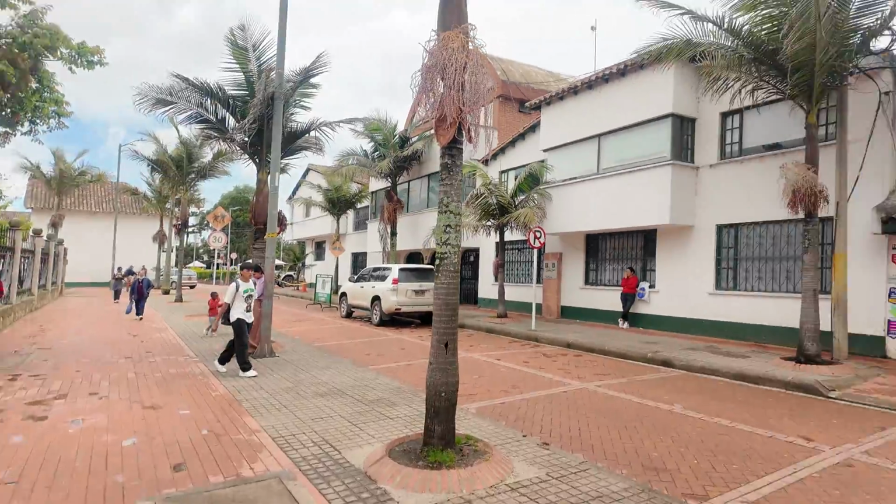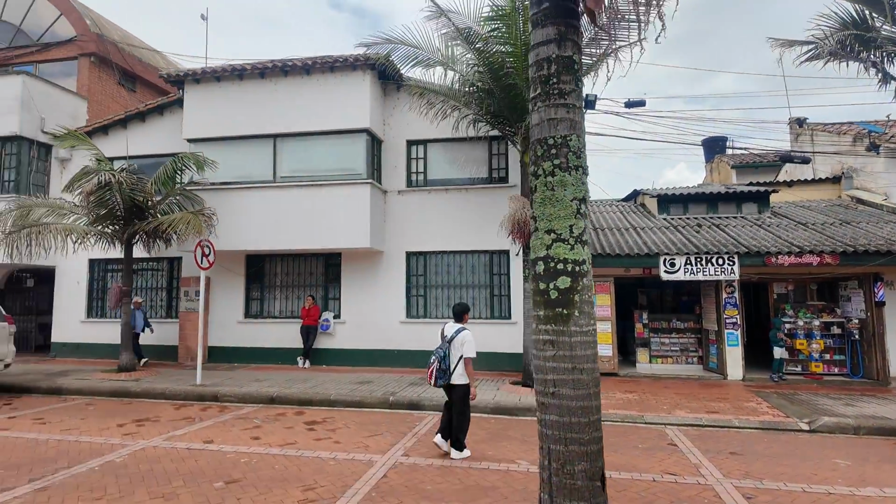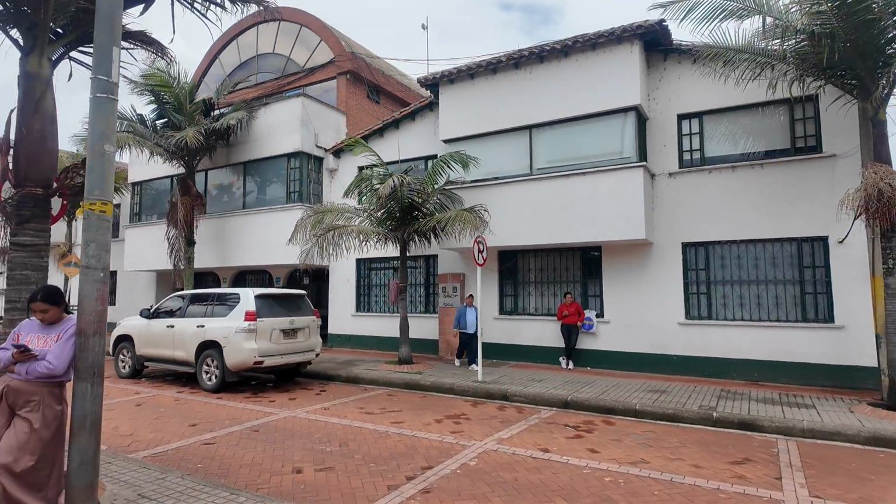So when you come to these types of areas, you want to do your homework. It's not like the US when you buy something, it's the same everywhere. But let me show you guys around. So this is what the city looks like. It's extremely pretty. Here you have a school.